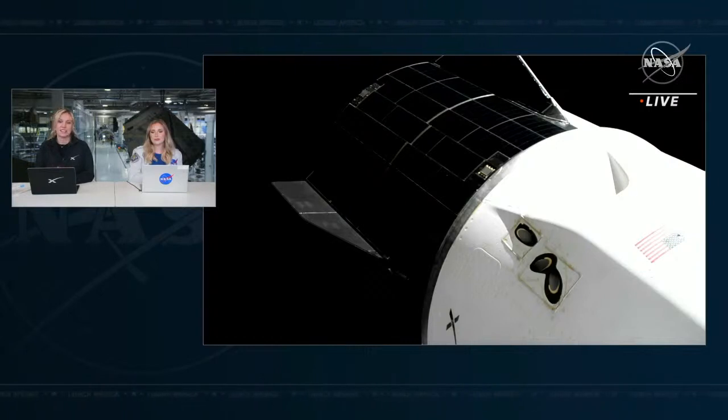Later today, Dragon is targeted to splash down off the coast of Florida at 1:55 p.m. Pacific, and that's today, October 13th, or 4:55 p.m. Eastern Time, followed by the crew getting picked up at sea by one of the SpaceX recovery vessels.